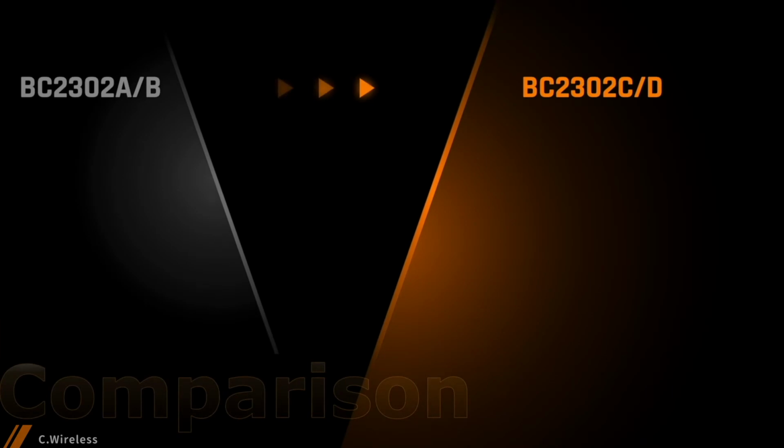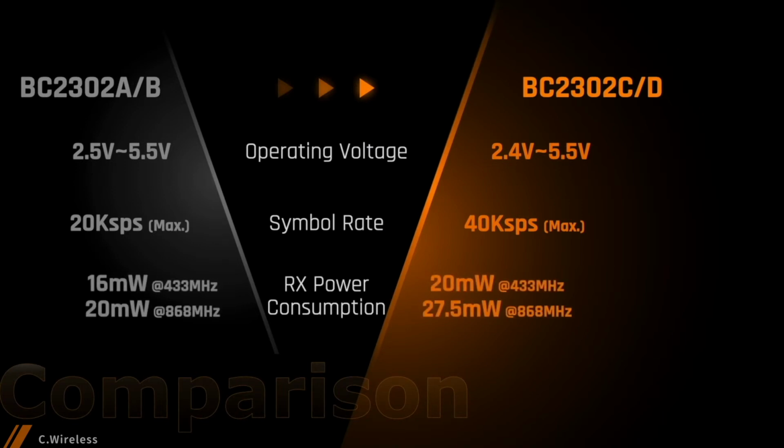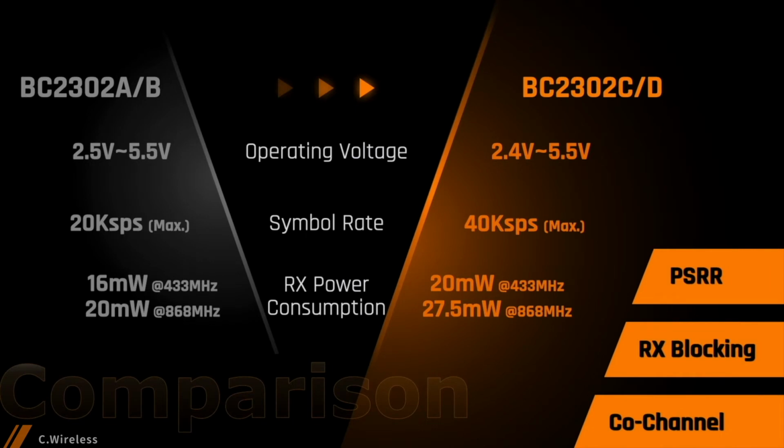The ICs. As for the Sub-1 GHz receiver IC, this year we are proudly releasing 2 ICs. The part numbers are BC2302C and D. Compared with BC2302A and B, C and D provide wider operating voltage from 2.4 to 5.5 volt, and the symbol rate is upgraded from 20K to 40K symbols per second. The receiver power consumption is 20 mW at 433 MHz. These 2 ICs have excellent anti-interference in PSRR, receiver blocking, and cold channel.